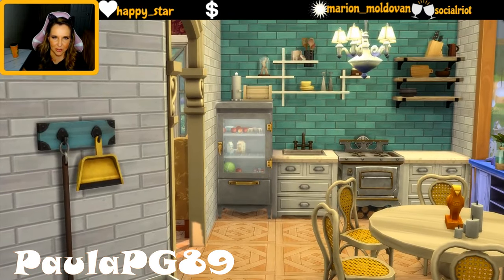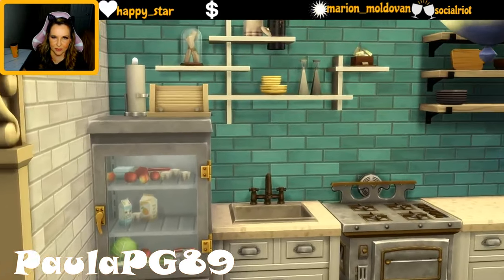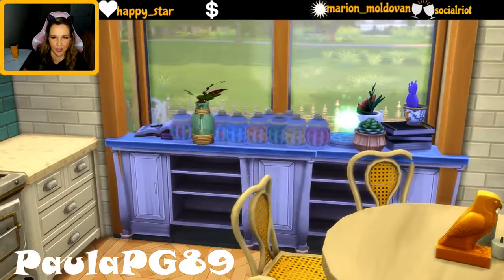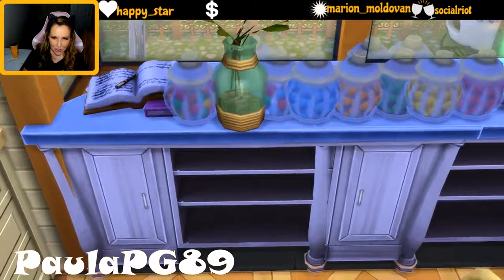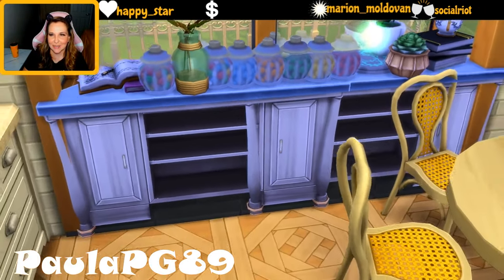Ooh, this kitchen though. Ooh, so pretty. I love the decorations. Ooh, okay, even better. Look at this cute little area. Oh, this is so nice. Ooh, I love all the little candy display.